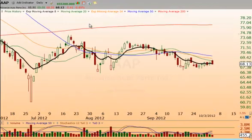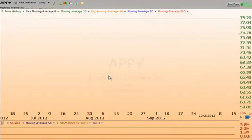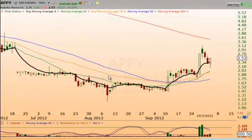APPY. Whoops, that's not it. Try this again. There we go, APPY. APPY is coming out of our rounded bottom breakout. It came up very nice with a pullback, doji gap up, and now it's giving us a little bit of a pullback here. I think we're still headed to the 200-day simple moving average. Good day yesterday. We simply need to see follow through over the T-line is what we're looking for. We want to start creating that T-line run.